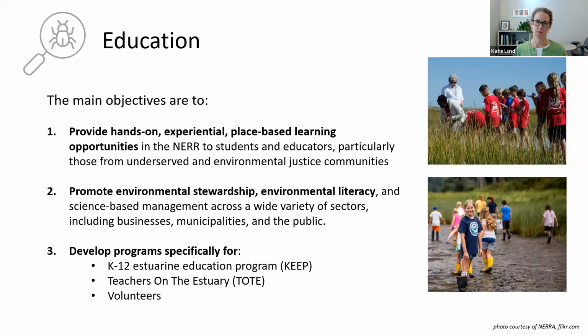But that was to really deliver some programming and things like fishing and boating and invasive species walks and geologic history walks to a broader public audience too. So she doesn't just focus on that student educator population, but does bring some of the reserve's programming to a broader public audience.